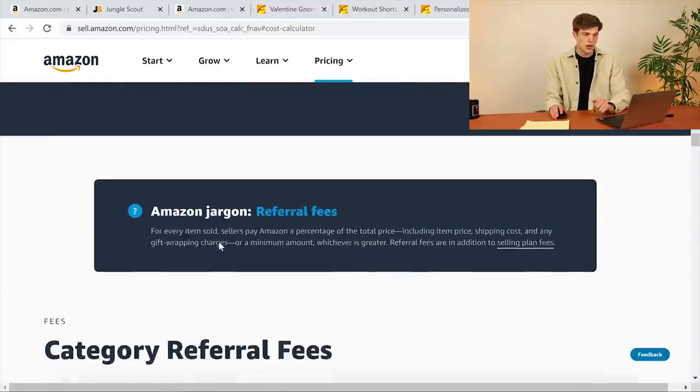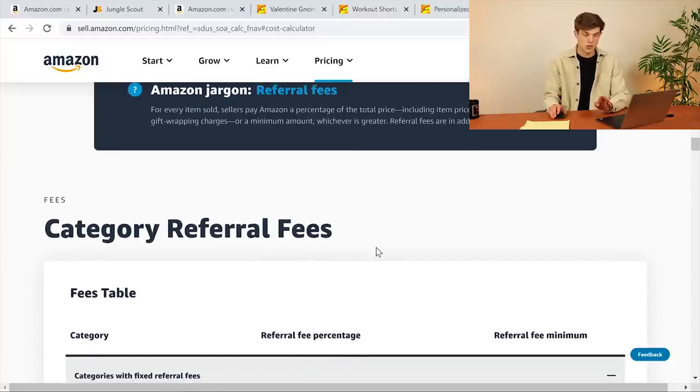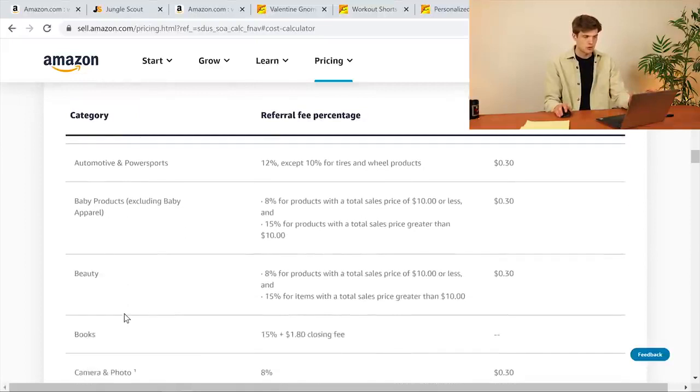So you can go through and look at the different referral fees that they have, right? Every time somebody's buying a product, it depends on the category in which they're buying the product, but you're basically paying Amazon or somebody else a referral fee for bringing somebody to your product. Remember, Amazon's one of the largest search engines in the world, so you're going to end up paying a commission to other people or companies in order to actually have people buy your products, right? So here's just a nice list of all the different things, right?